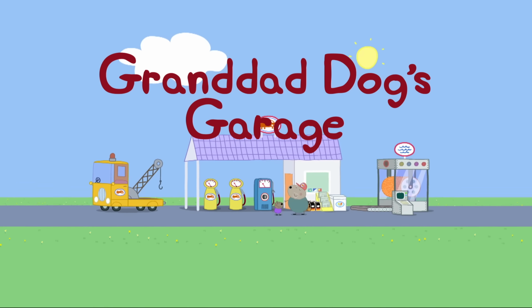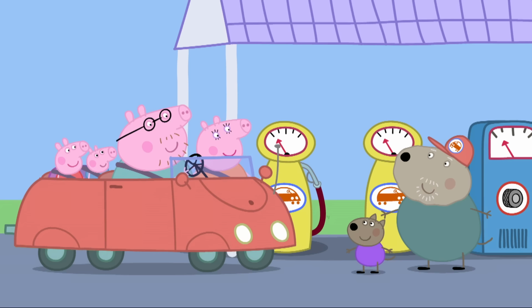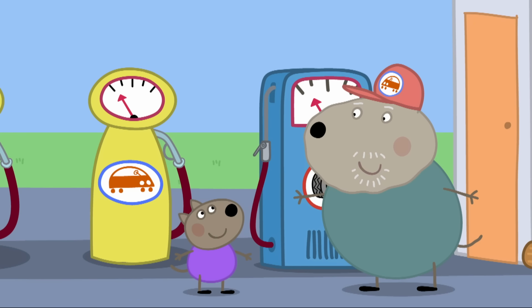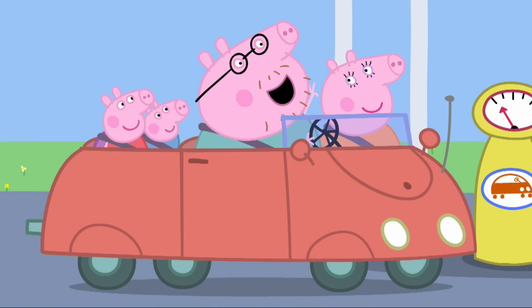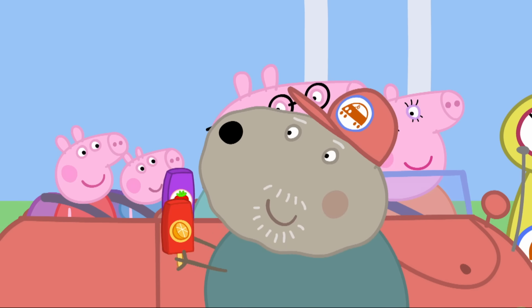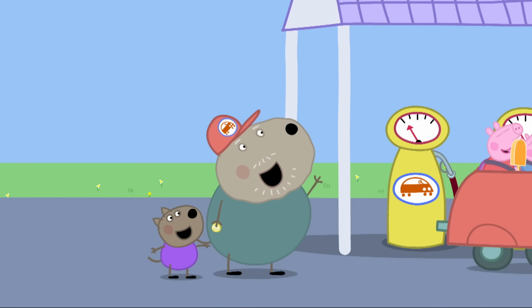Grandad Dog's Garage. This is Grandad Dog's Garage. Here are Peppa and her family in their car. Hello, Danny. Hello, Peppa. What can we do for you today? We've got petrol, air for tyres, and a new automatic car wash. Two ice lollies, please. Oh, certainly. Grandad Dog's garage sells lots of things, even ice lollies. Thank you. Goodbye. Goodbye.